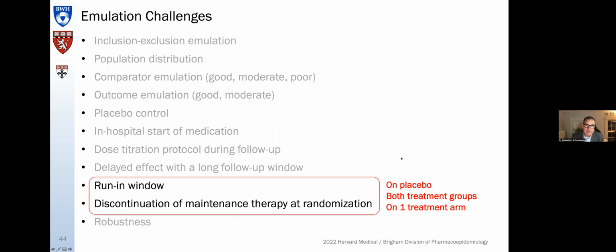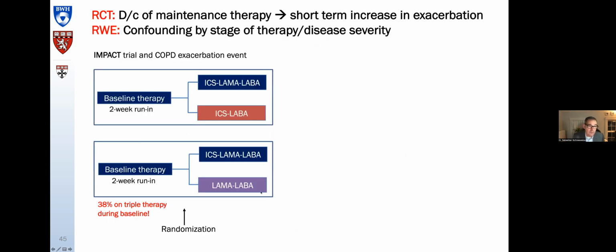Run-in windows: many trials have run-in windows, and based on the experience in run-in periods, some patients get ejected from a trial. This is particularly frequent in the respiratory space. And this is an example here. What is the trial? Where is the trial? The IMPACT trial, sorry.